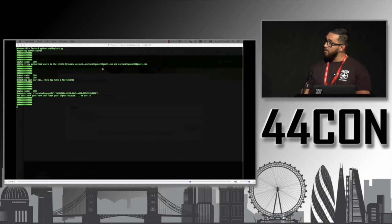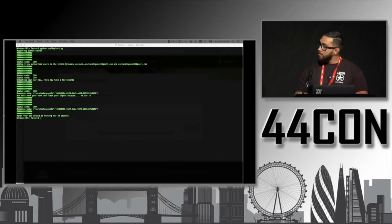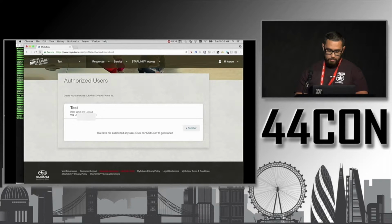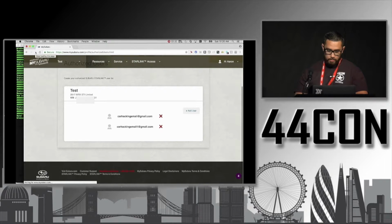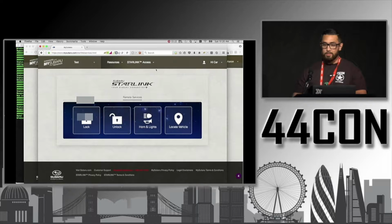So these are 2 emails: car hacking email at Gmail, car hacking email 1 at Gmail. So I should flip back over to the Subaru page, refresh. Now we have 2 users. And they don't even have to have a Subaru or My Subaru account. It just sends an email, and they create an account. So you can literally just make up email addresses. And again, I'll go through some of the other vulnerabilities that were observed.